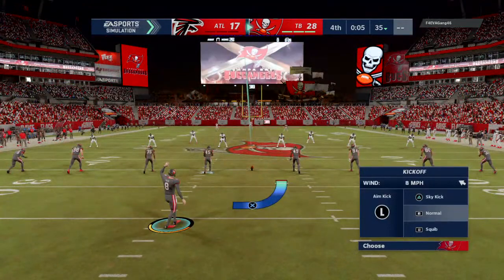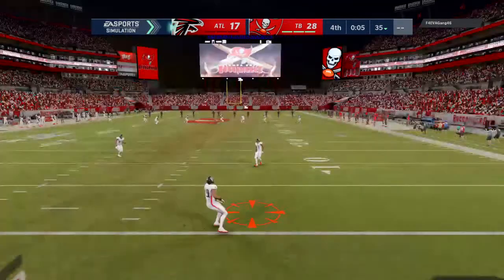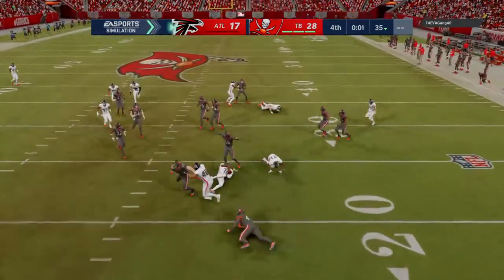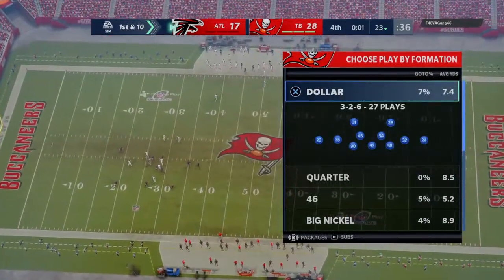Bradley Pinion to kick off for Tampa Bay. Now Pinion with the kickoff honors following the touchdown. Green to bring it back. And makes it across the 20 as his guys will set up shop at the 23-yard line. Their own 23-yard line.